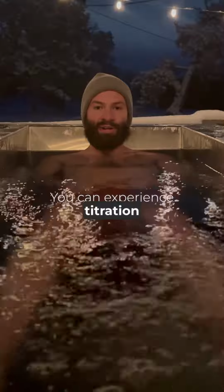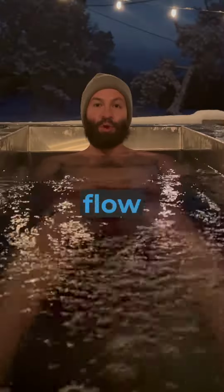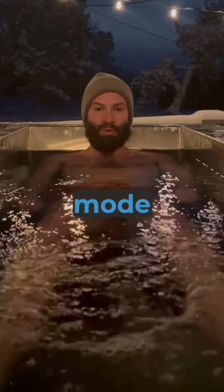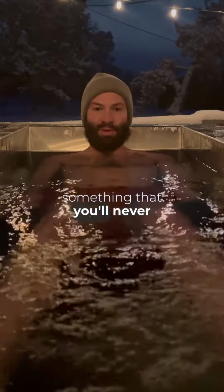You can experience titration across flow rates, which is a very unique value prop that we offer. Start at low water agitation and grow to experiencing the river mode, something that you'll never be able to adapt to.